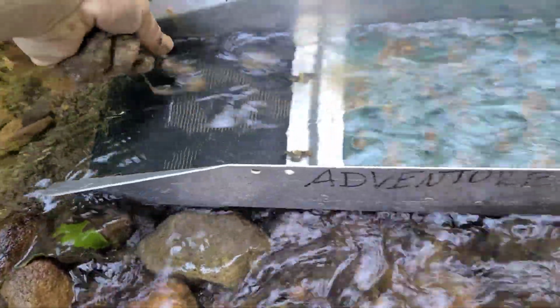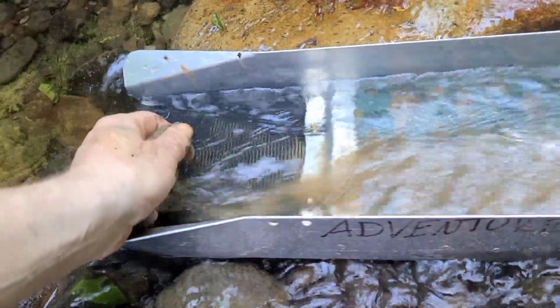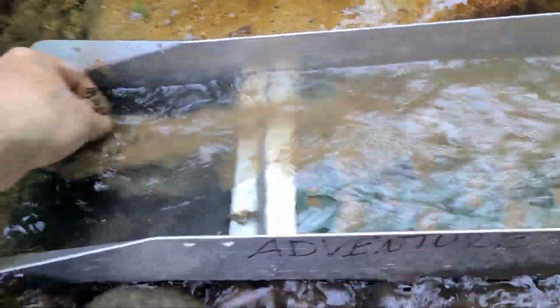You can see the heavies starting to show up in there. That's good stuff. Cells are working like a charm.